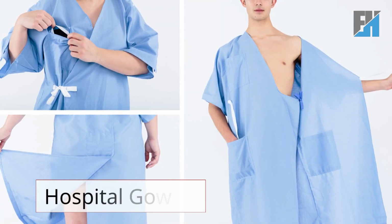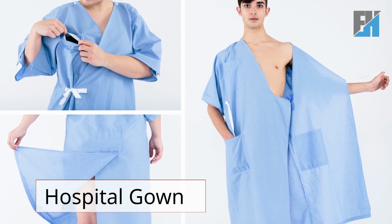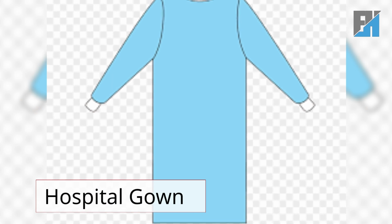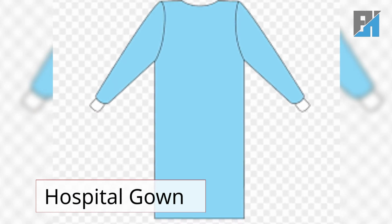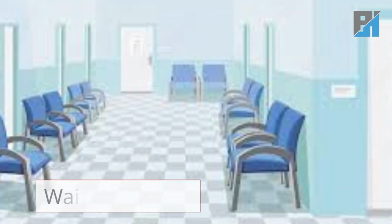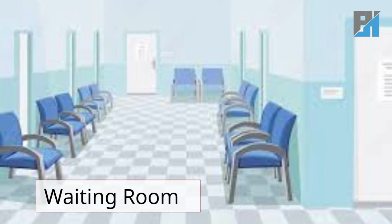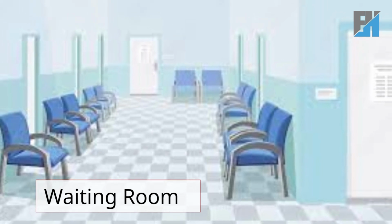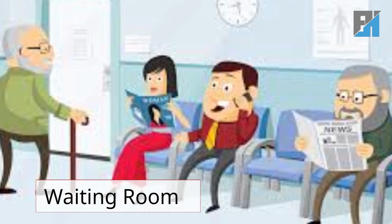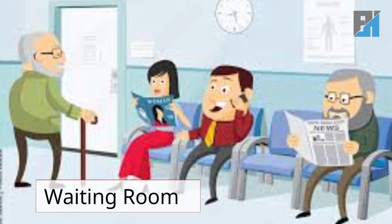Hospital gown, a special outfit that patients wear in the hospital. It is spelled like this, H-O-S-P-I-T-A-L-G-O-W-N, hospital gown. Waiting room, a place where family and friends wait for news. It is spelled like this, W-A-I-T-I-N-G-R-O-O-M, waiting room.